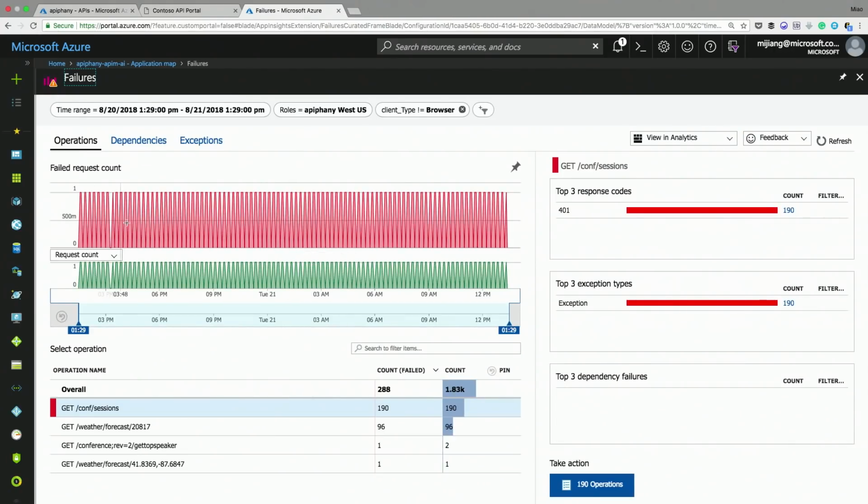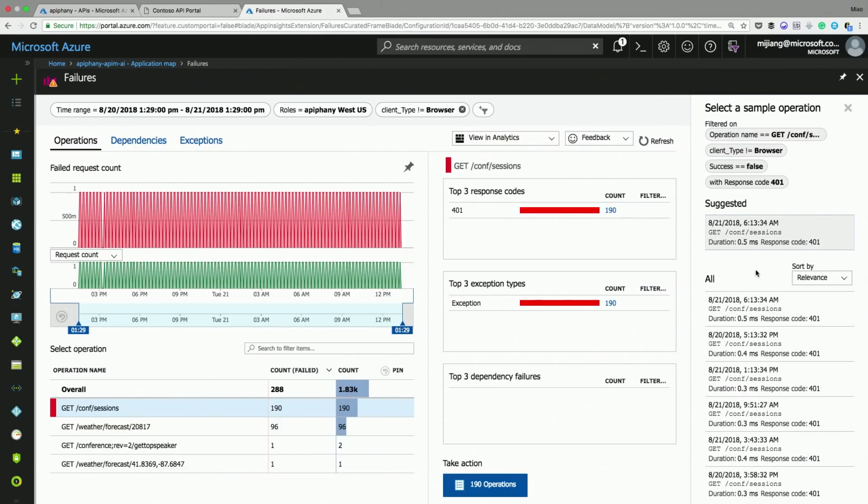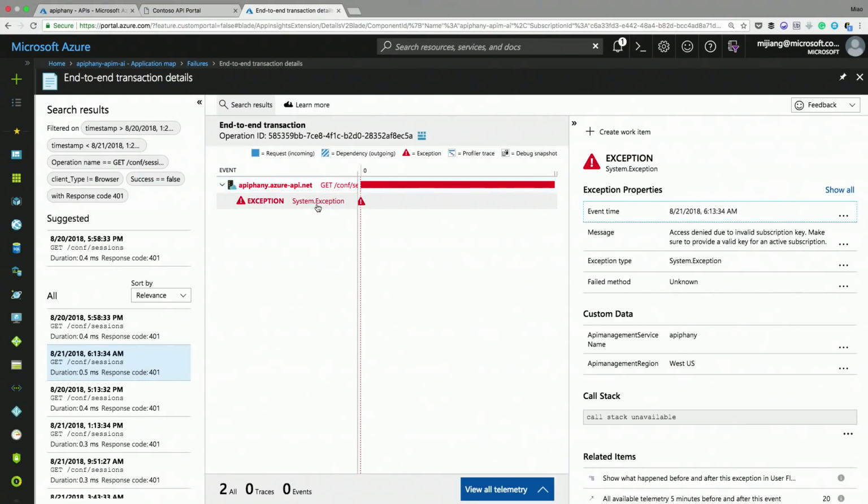If I click on that, I can see the failure rate over time. And if I click on the top 3 response codes here, I can see some of the recent requests. If I keep zooming in, it will show me what exactly is the exception. So I can see these calls are failing because people are using invalid API keys, basically. Yep. And it's so valuable.